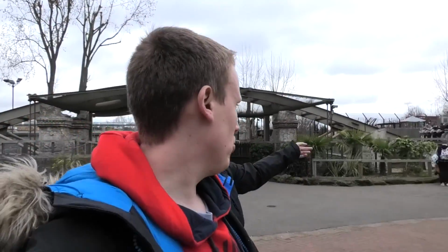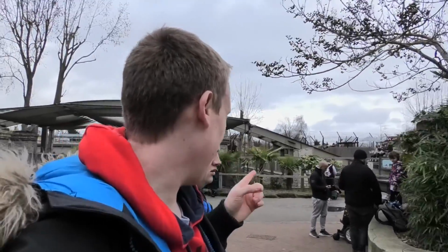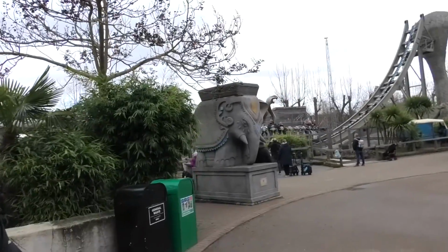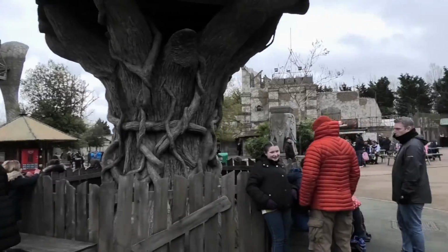So we're going over to Thermal. Yeah, they don't seem to be running at full capacity. I think they're running at a lower capacity. As you can see, they've spaced everyone out by a couple of seats, which is making the queue longer. It's probably for health and safety.